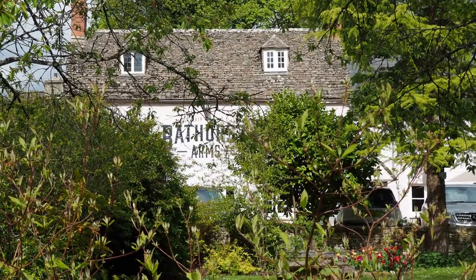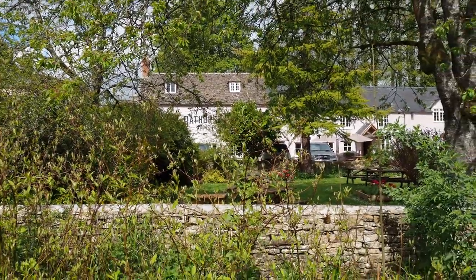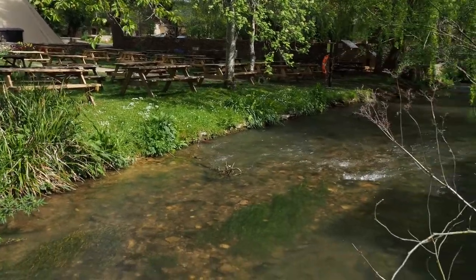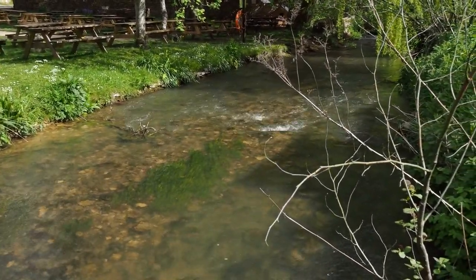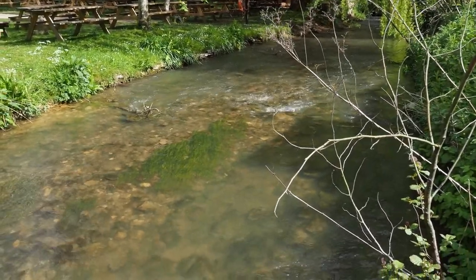The Bathurst Arms is a popular pub, one of the few places you can actually sit next to the Churn, not to mention the ability to enjoy a drink and a meal at the same time. With much of the river flowing through private property, the pub is a welcoming location to enjoy the water.